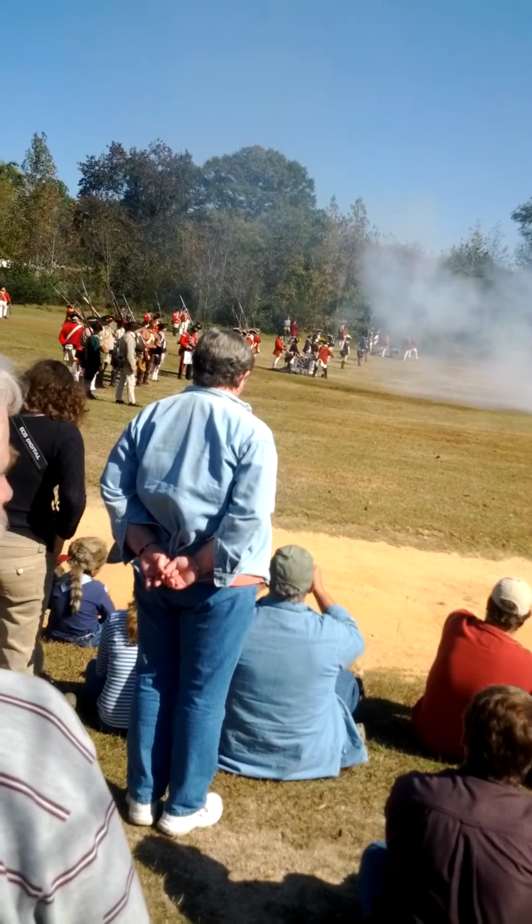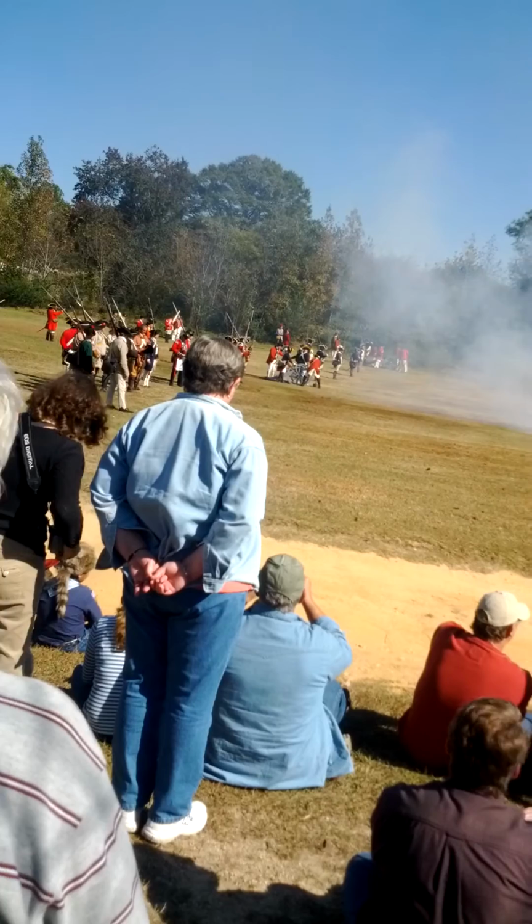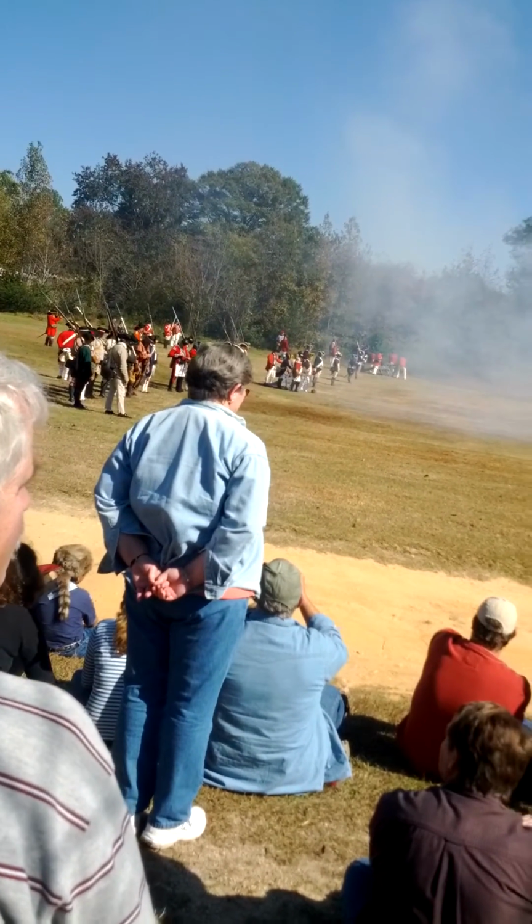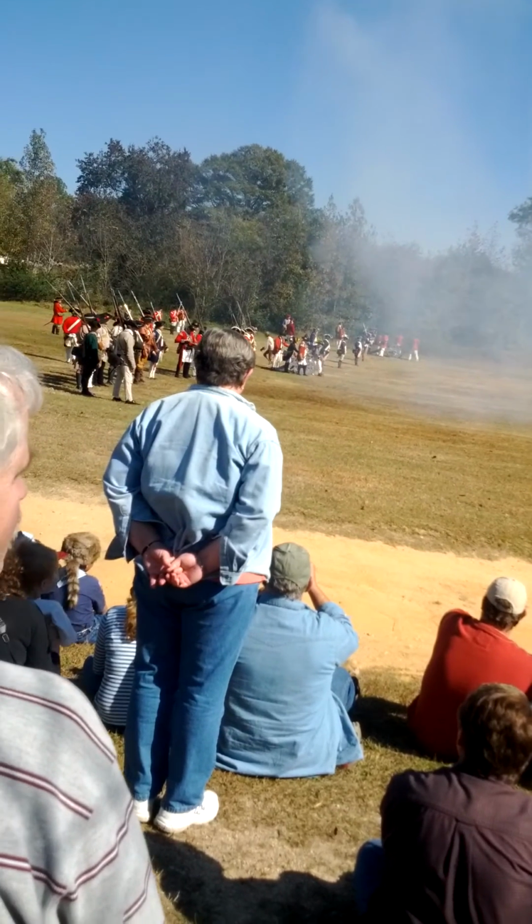You might wonder why we're not seeing a tremendous amount of casualties yet. The muskets themselves are horribly inaccurate, and unless you have a large number of muskets employed, you're not going to do a lot of damage with them.